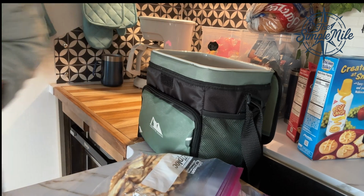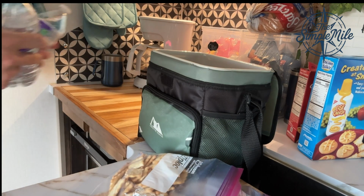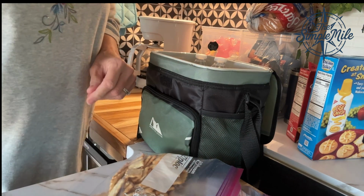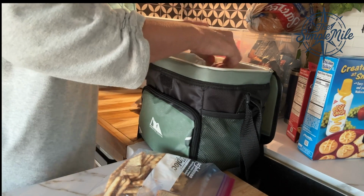And I do want to put a couple of bottles of water in there, because it says it's going to be about 90 degrees today. So we want to have something so we can stay hydrated. And since we've got 3 sandwiches, let's see what would be the best way.